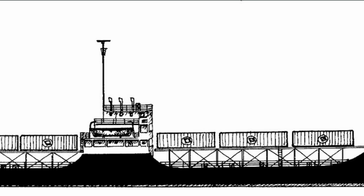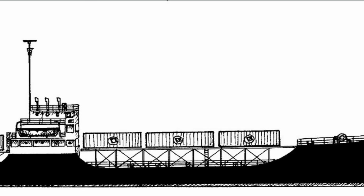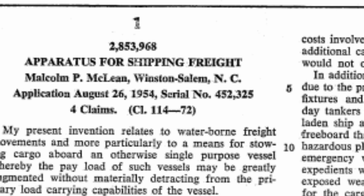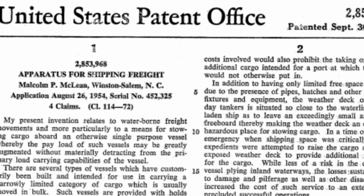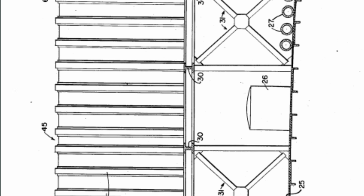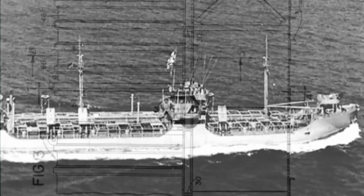Arriving in Houston 6 days later, the 58 trailers were hoisted off Ideal X, attached to fresh running gear, and delivered to their intended destinations with no intermediate handling by longshoremen. McLean had orchestrated a pioneering voyage. McLean patented his apparatus for shipping freight in 1954, and in 1968, the International Standards Organization standardized his invention as a standard box, 20 foot long, 8 foot high, and 8 foot wide.